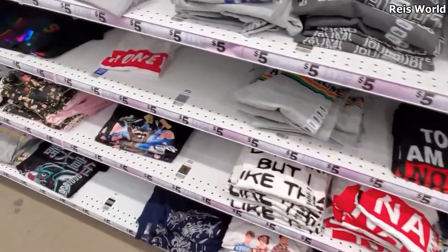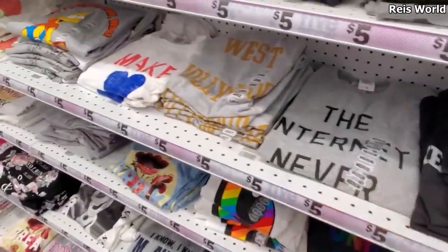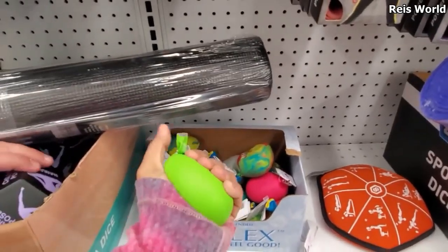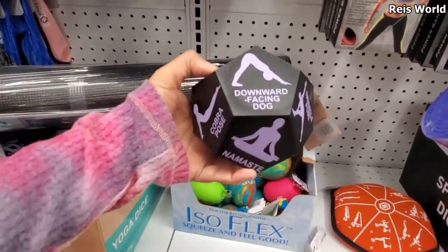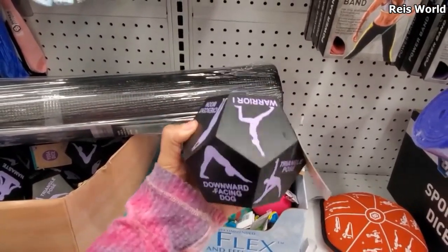Oh my gosh. So many different shirts here. Oh, look at Bart. What does Bart say? Don't have a cow, man. Only $2.50 for a stress ball. And check this one out. We have a yoga dice. Downward facing dog. Namaste. Child pose. Triangle pose.